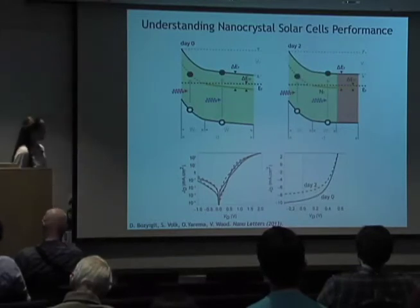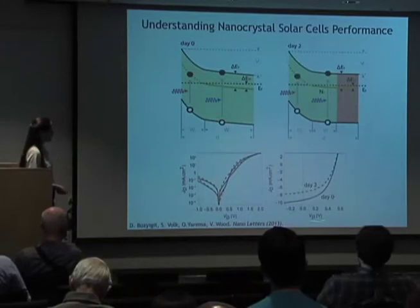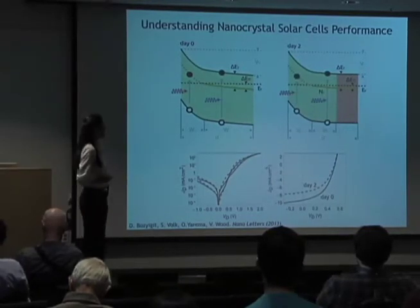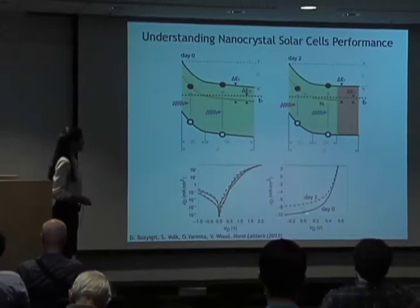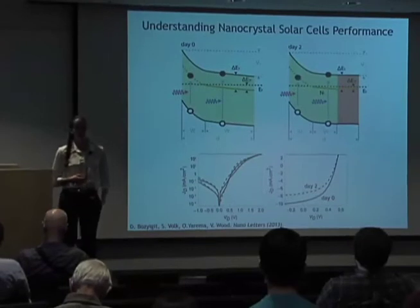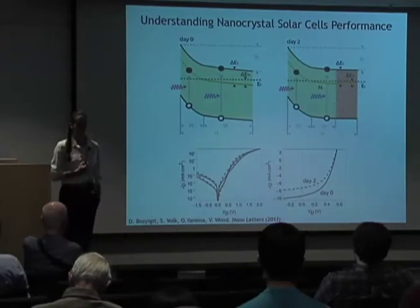So one thing that's known is that quantum dot devices tend to age if they're just left out in air. And we see a change that's characterized typically by a change in short circuit current from the day they were first made to, say, day two when they're just left out on the shelf. And so we apply these techniques that I just described to these two different devices. And what we see is that the shift in current density is actually not due to a change in trap state density, as has been suspected and hypothesized in literature, but it's simply due to a shift in the Fermi level in your device.